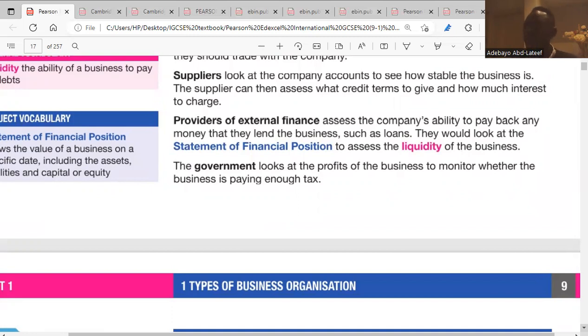They want to be sure that you are creditworthy. They want to be sure that when they give you loans, you can pay back. Do you understand? They want to be sure that if they're giving business A the loan, business A will be able to pay back because business A has always been paying back loans. They want to check through your records, how often you pay back, how reliable you are in terms of paying back your borrowings. That's for the providers of external finance. Is it clear? Yes. Okay.